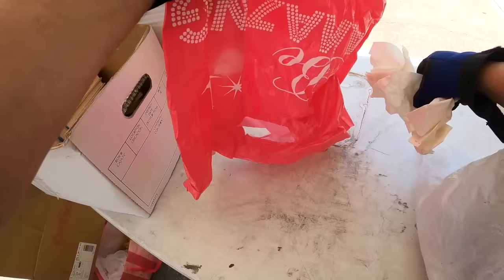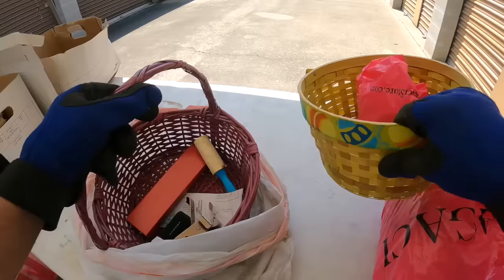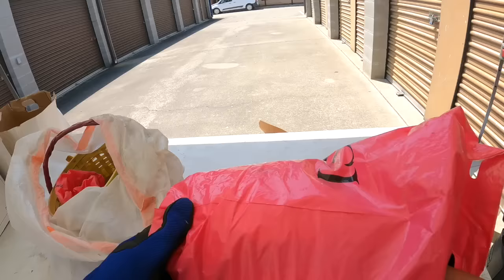Whoops, almost threw that bag out, but look what's inside here. Oh yeah, baby, 3 cents. Some Easter baskets. Oh, what's this? Nothing, K Jewelers. Where's all the jewelry at? Find quite a few jewelry boxes.